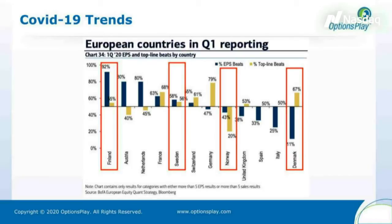Next, if we look at Sweden, Sweden's pretty much middle of the road, and the numbers are very similar to what we're seeing here in the US, where you're seeing slightly under 60% of the companies beat on earnings per share, as well as on top line revenue. And this is in line with what the charts are showing. So this makes sense to us. And then when we look at Finland and Denmark, which are on the opposite ends of the spectrum, you have Finland with a really huge earnings per share beats.